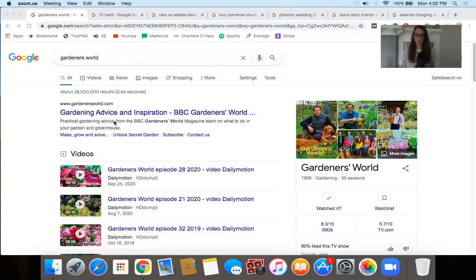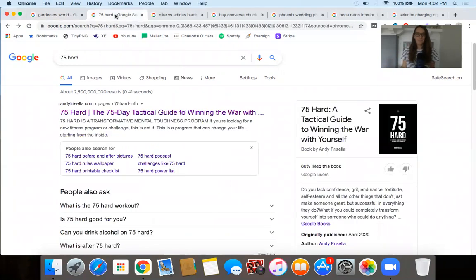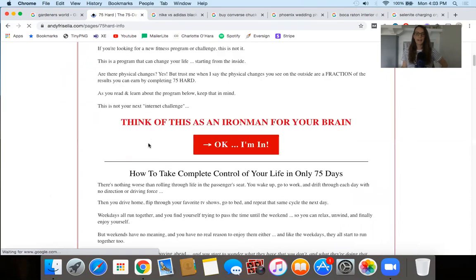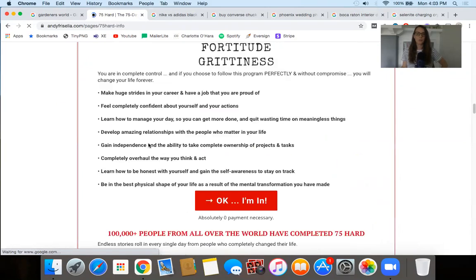So that's navigational. Another type of search query that someone might have is an informational query. So if you've spent any time on Instagram or TikTok anytime around the New Year's, you've probably heard or seen mention of 75 Hard. So if someone types 75 Hard into Google, they're just going to find this website that kind of explains what the program is, right? Like if you click on this, you just see what the heck is the 75 Hard program, right?